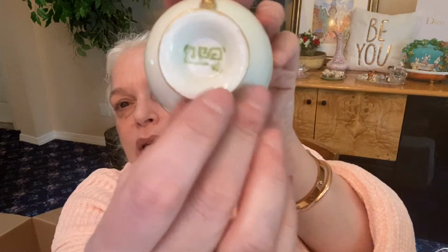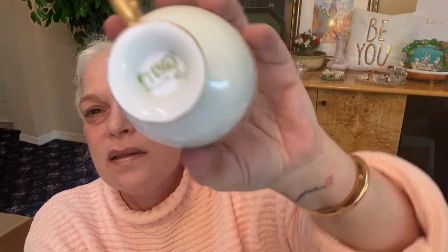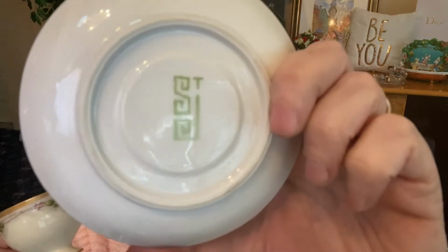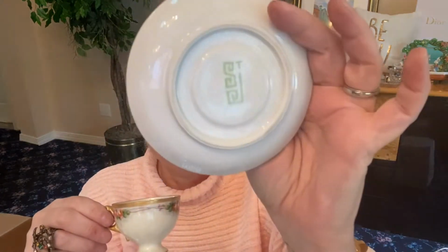It looks almost like a little chicken there. So I don't know if it's supposed to be like this, like this, like this. I don't know. This would go with this. And there's the mark. Maybe someone's initials. S.T. Saint something or other. I'm not sure.